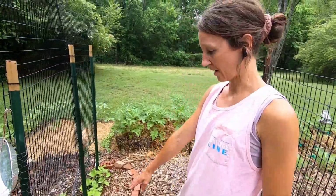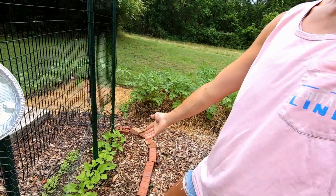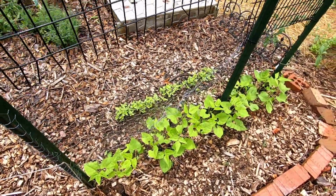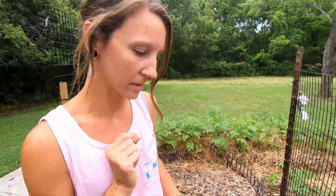So this trellis right here is all pole beans. And in past years, I've only ever done bush beans, which produce all their harvest in like a 2-week period. Great for like putting up a lot in the freezer all at once, but pole beans will climb this trellis and they will produce for us all season long. So I'm excited to do that. Those are called rattlesnake beans, I believe.